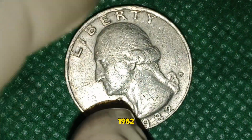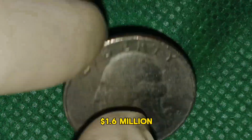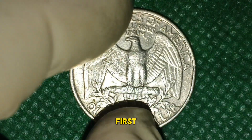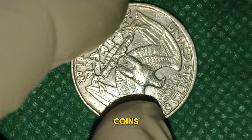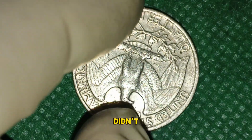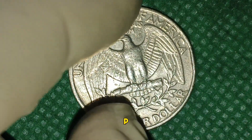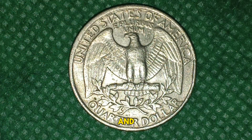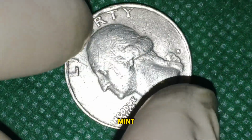So how does a 1982 P quarter end up being worth $1.6 million? Let's break it down. First, we have to talk about the missing mint mark era. Until 1980, coins produced at the Philadelphia Mint didn't carry a mint mark. But starting in 1980, a small P was added to coins like the quarter and dime. That means a 1982 P quarter should have a P mint mark.